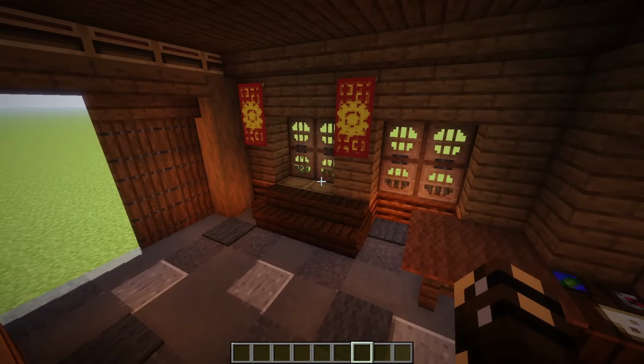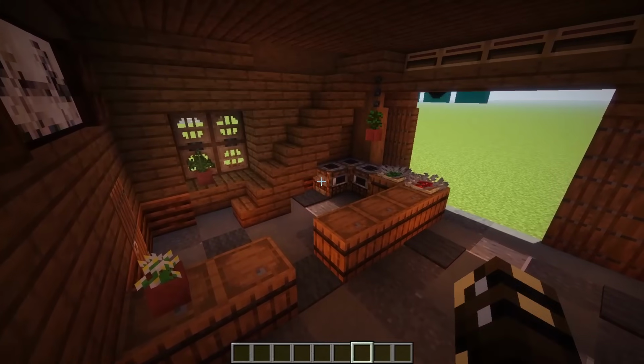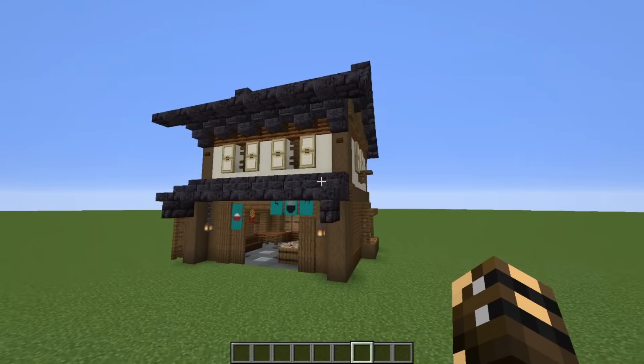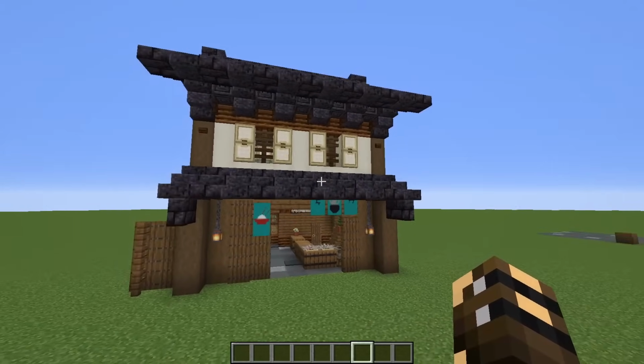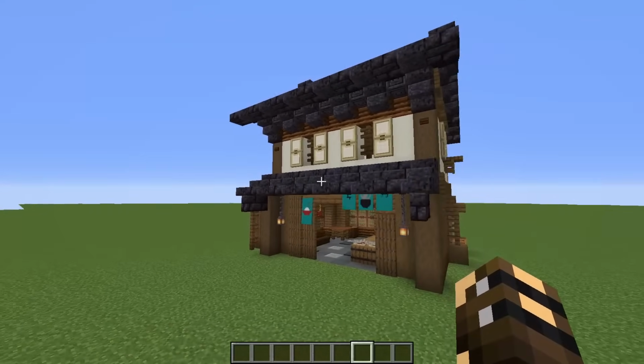So I think that's enough talking. Don't you hate those tutorials that it takes them forever to start building? And we'll do the tutorial without shaders on, so that also gives you a look of what it'll look like if you don't like to play in shaders.